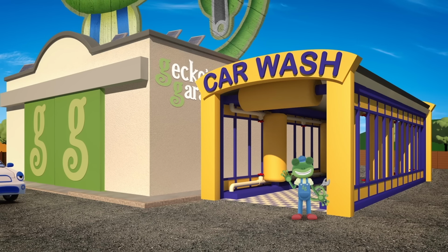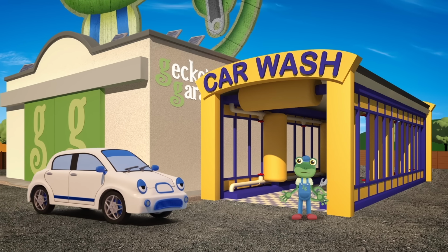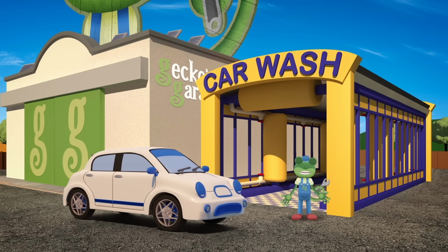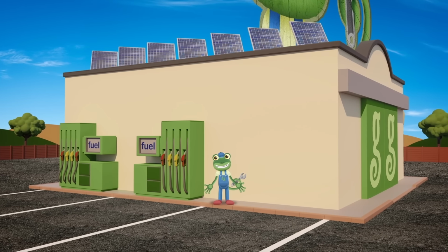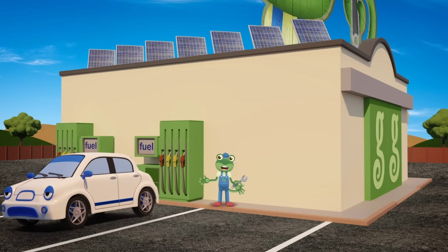Hello, Evie. You seem very slow and sluggish. I think you might need refueling. Drive round to our fuel pumps and we'll soon get you sorted out. Right now, let's get you filled up with fuel.